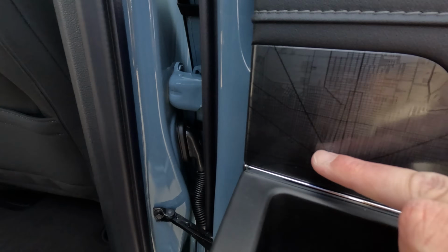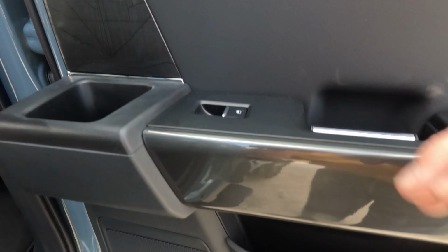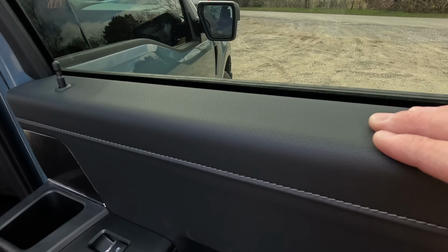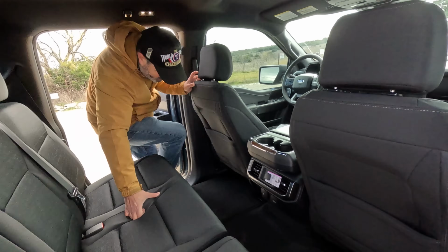Nice cup holder, a little middle cup holder or little bin, and then a bottom bin for your bottles, which is really nice. That's a lot of storage. Look, this is an XLT and it's padded. Ooh, that is nice. You don't have to get the Platinum. All right, let's get in here.